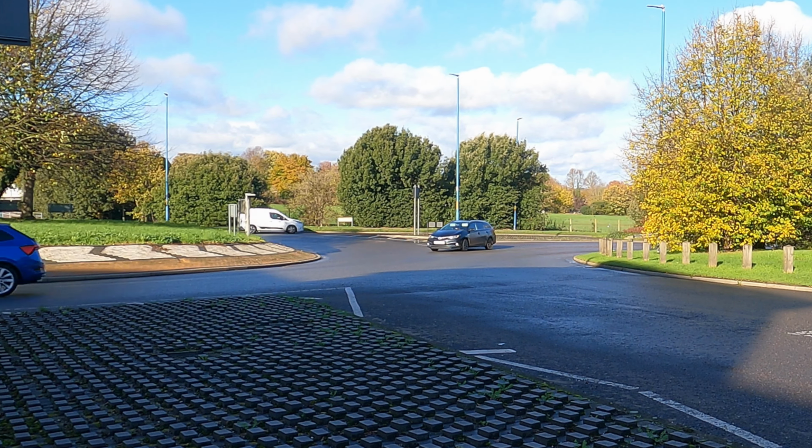Now we've got a nice big clear gap. If only all the roundabouts were like this when you was taking your driving test, it would be amazing, wouldn't it? So car coming up from the right, so there we go, we'd wait for that one to come through.